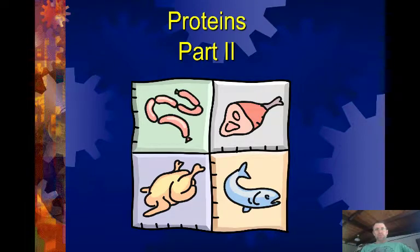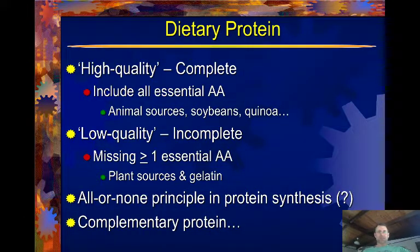All right, welcome to part two of the proteins lecture. We've gotten through most of the lecture. This is a little bit shorter part two than normal. So let's finally start talking about proteins that we consume, right? We've kind of talked about their context in terms of when to consume them after training and how much, and protein synthesis and protein breakdown. Let's talk about proteins in our diet.